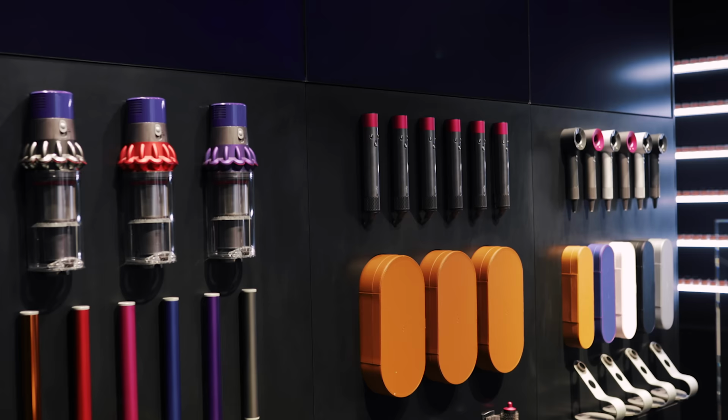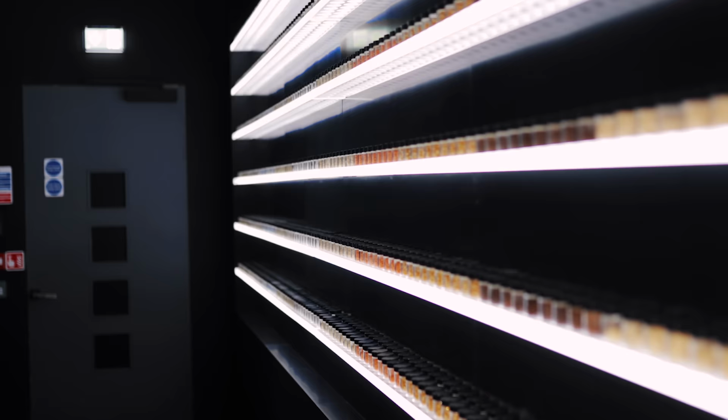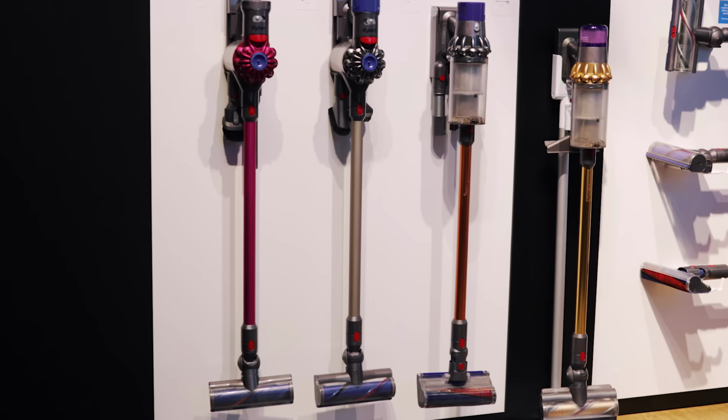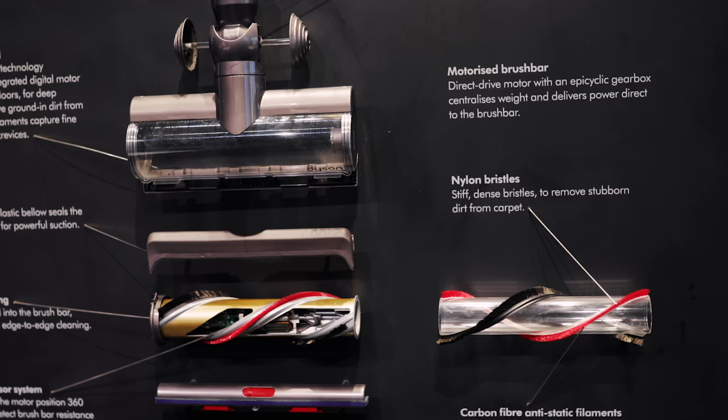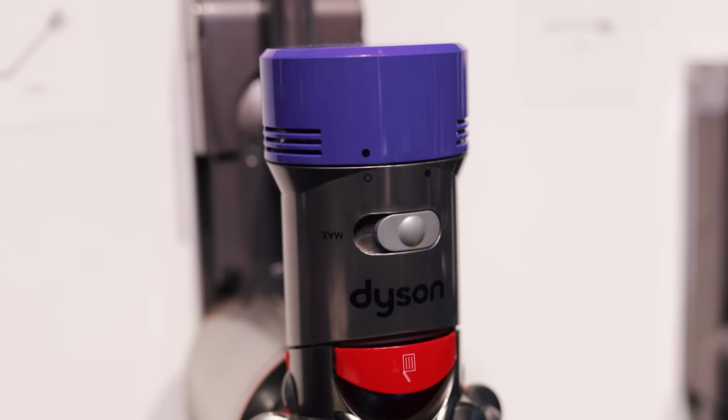This included an exclusive behind-the-scenes look into their research and product testing facilities, and we also stopped by their London flagship demo store after seeing the level of care and research that occurs behind the scenes before products reach consumers.